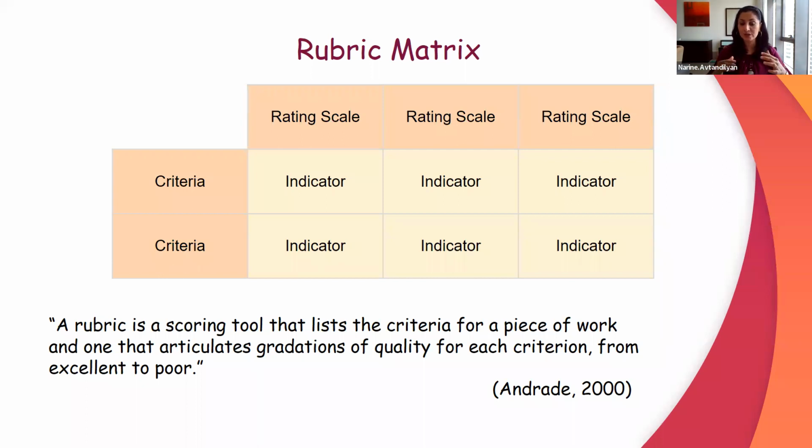Andrade defines the rubric as a scoring tool that lists the criteria for a piece of work and one that articulates gradations of quality for each criterion, from excellent to poor. Generally, rubrics specify the level of performance expected for several levels of quality. These levels of quality may be written as descriptive ratings or as numerical scores, which are then added up to form a total score associated with a grade.